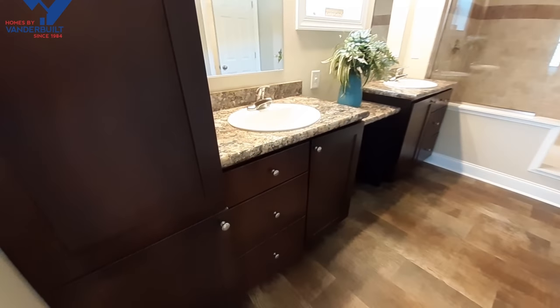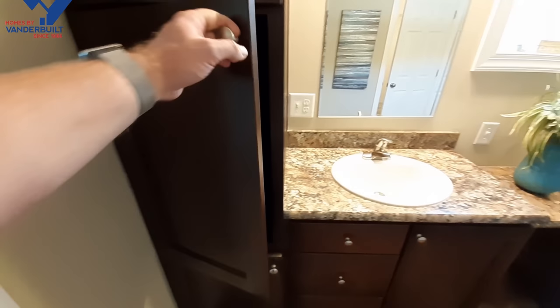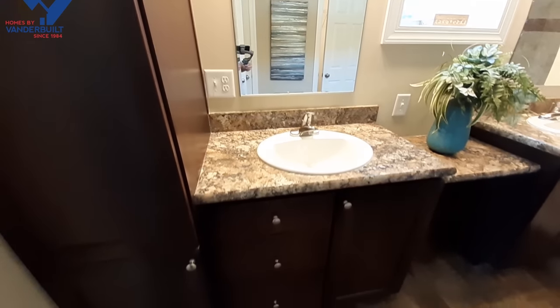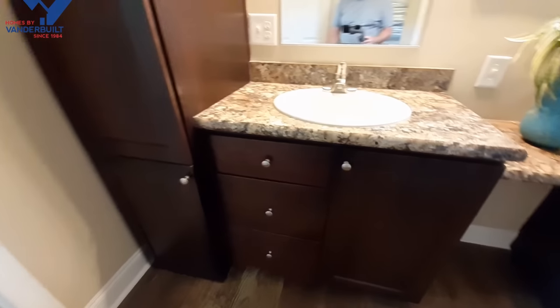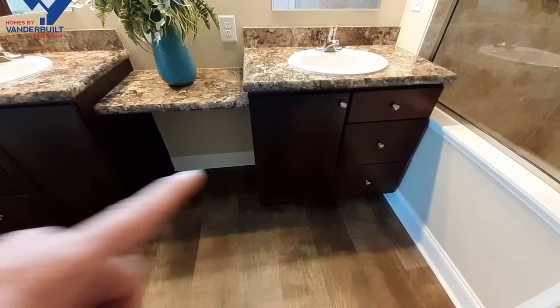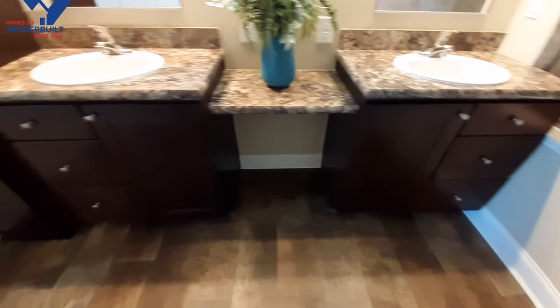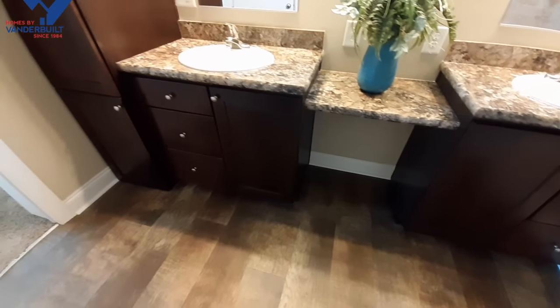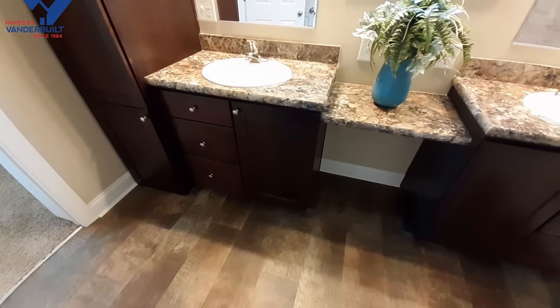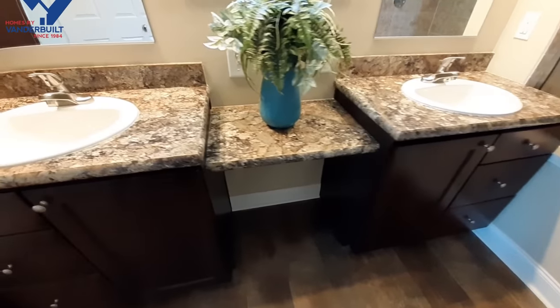Once again, they went with the dark colored cabinets in here, so you can't really show a whole lot of the cabinet inside. And I like the fact that they do a stack of drawers on each one of the sinks. A lot of times you'll have a cabinet on both sides, or dual doors on one side and all your drawers on the other. They give you the best of both worlds on both sides of the sink. You've got your makeup area.